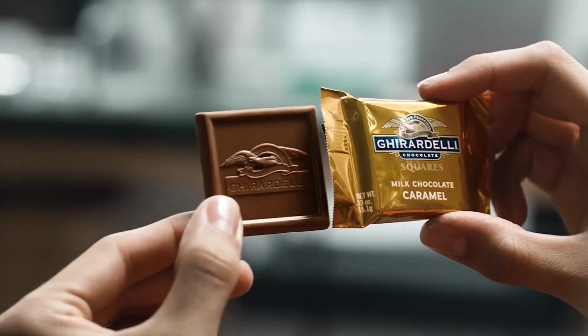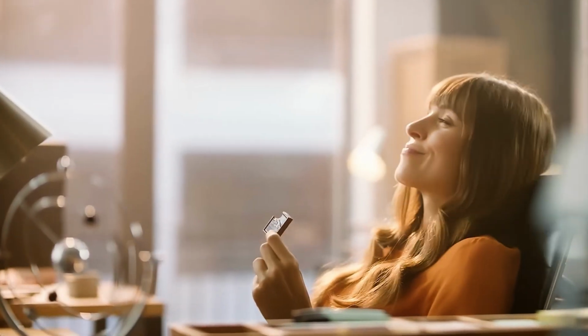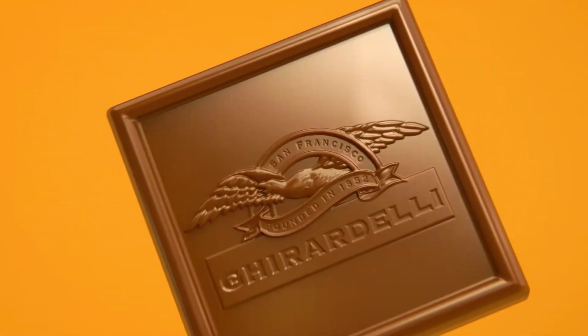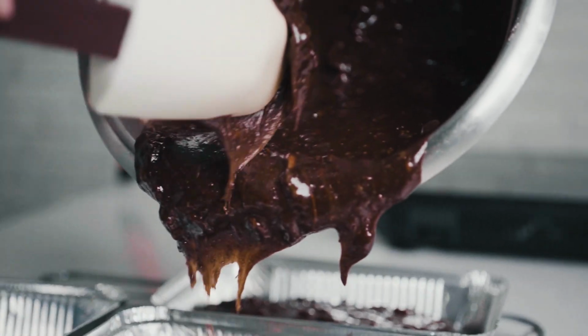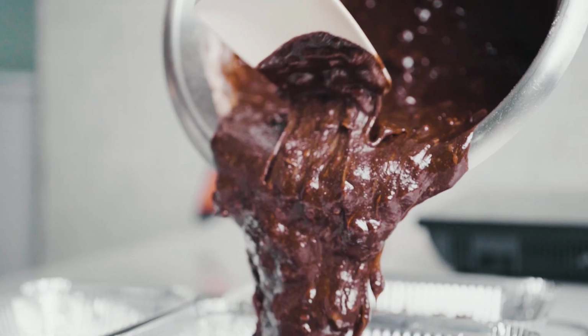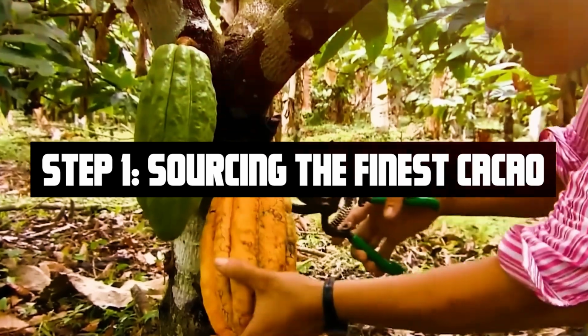Imagine holding one of those legendary bars, unwrapping the glossy paper, breaking off a piece, and letting it melt on your tongue. Every bite is pure chocolate bliss. Tempting, right? Stay tuned, because once you see how it's done, you'll never view chocolate in quite the same light ever again. Step 1. Sourcing the finest cacao.